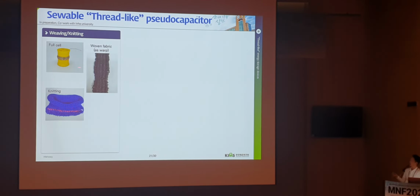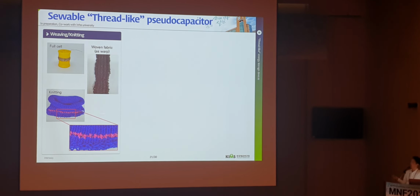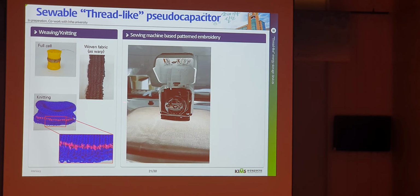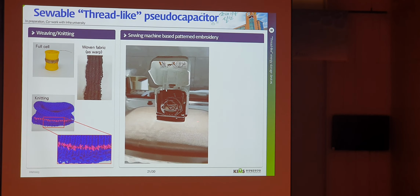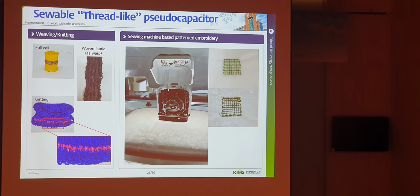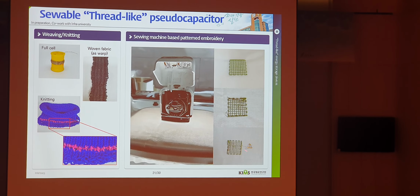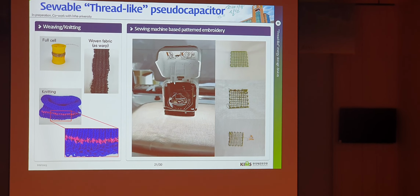So we can prepare full cell devices based on the polyaniline and CNT fiber, and we prepare woven type fabric, and we prepare knitted fabric, and finally we put this full cell type supercapacitor in the sewing machine. And this sewing machine, as you see, sews on the textile based on this full cell type. So this one is well sewn on the textile, and it can work as well as the MDC and CNT fibers.